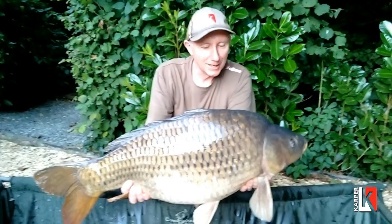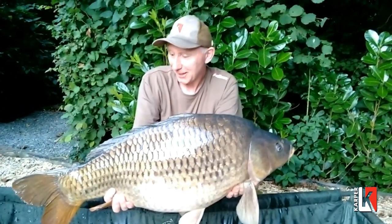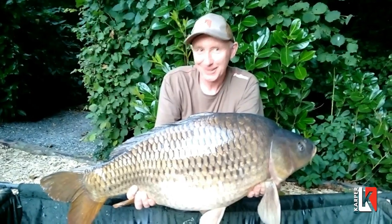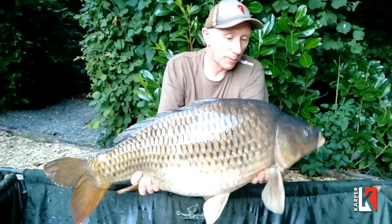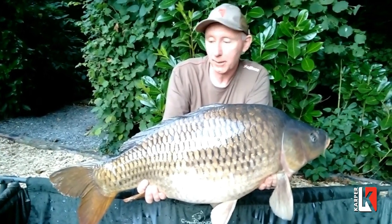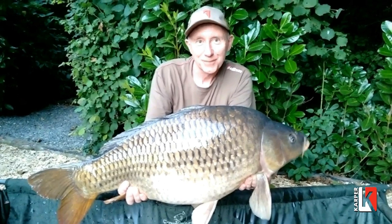This one really gave up a really big scrap and didn't want to give up the prize that easily. Fantastic fish, well happy with it. Again, caught on a KARPER Ultra Fluoro chopped mint, fished snowman style. They seem to want the baits down on the bottom, and well happy with this.